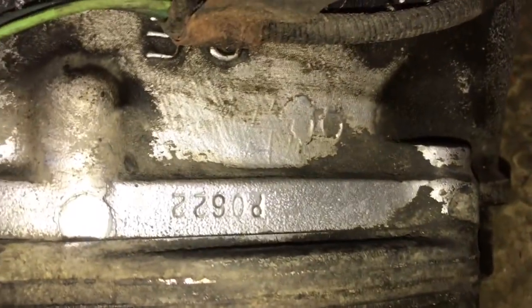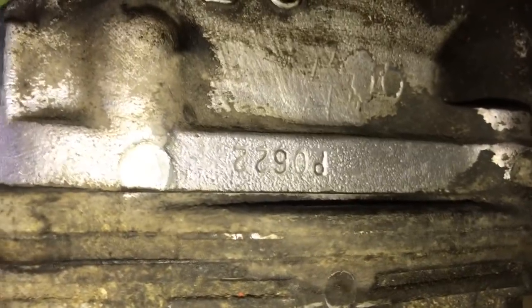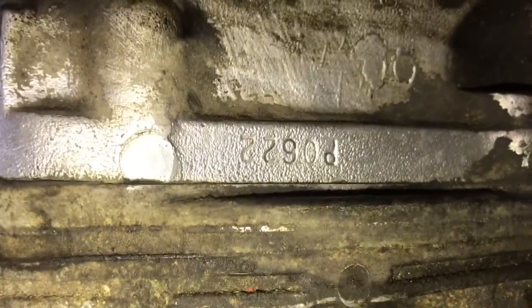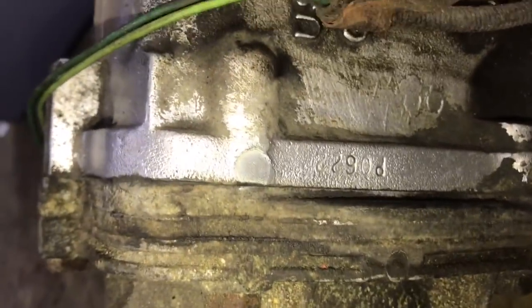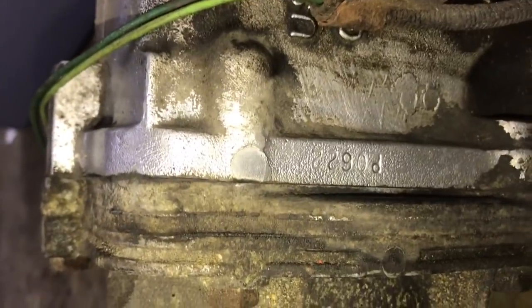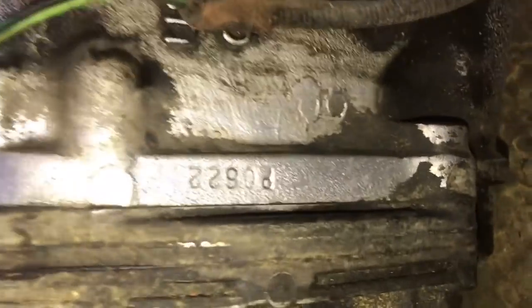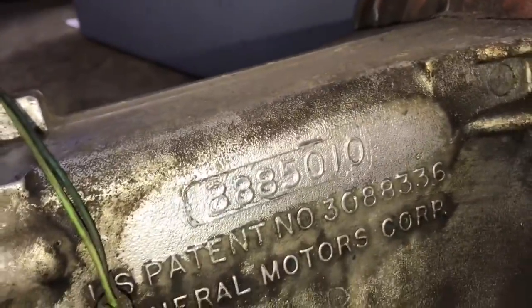In 1966, they only used the date. So it's just P for Muncie, 06 for June, and 22nd. In later years, they used a letter for the year and then even an A, B, or C. But in 66, they only used the P and then the date. And of course, the 5010 case is correct.